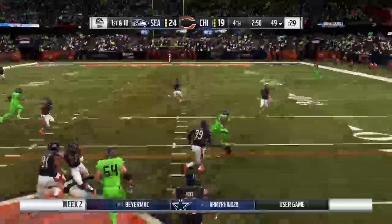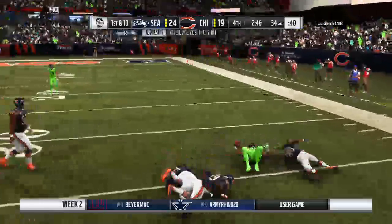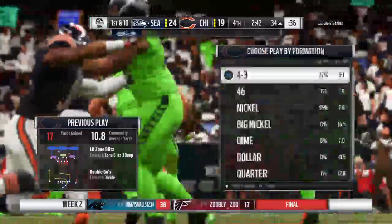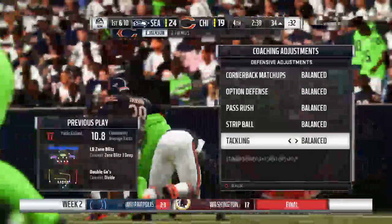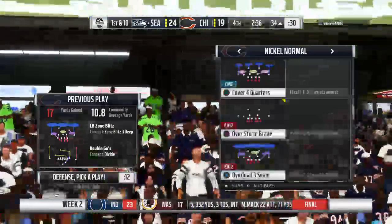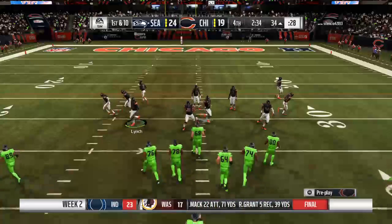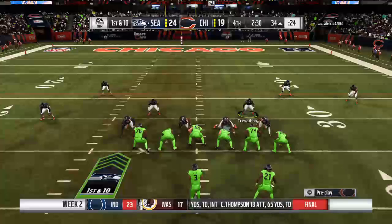Dumps that off to Penny as running back. And he gets this inside the 35-yard line. 17 yards on the pickup there. The drive will continue. It's a first down. So into Bear territory now. This is 1st and 10 at the 34.